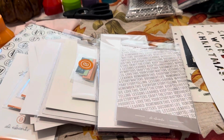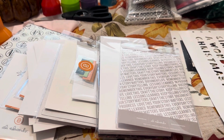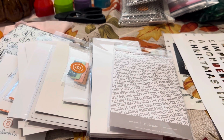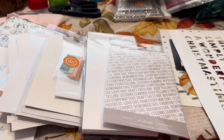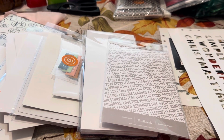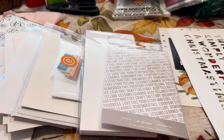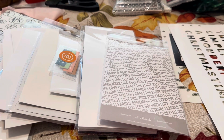Let's see, what else am I waiting on? I think I'm waiting on Heidi Swap. I ordered some of her stuff. I ordered her Christmas collection. I also ordered from, is it Studio Calico, their Christmas collection. I'm waiting for that also.